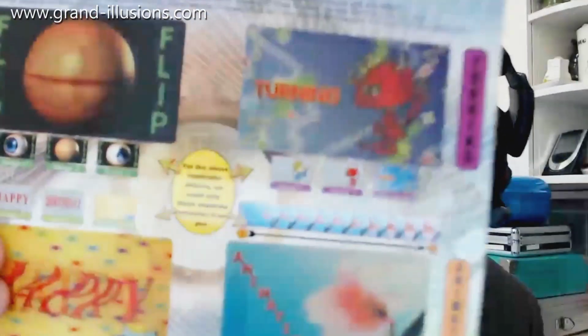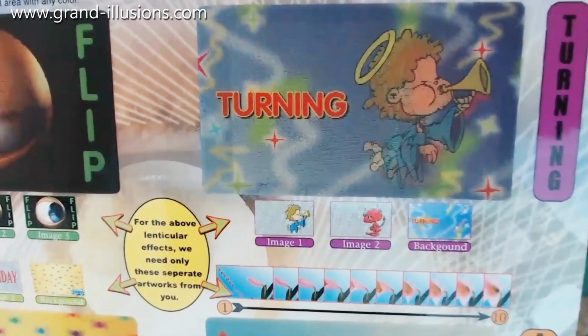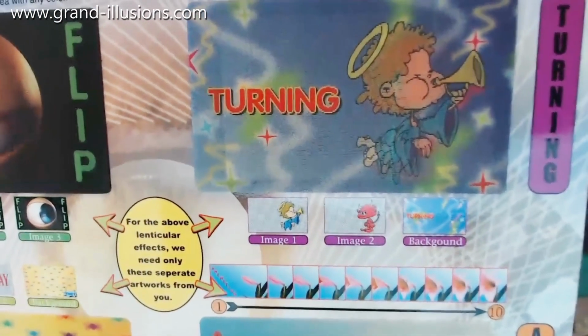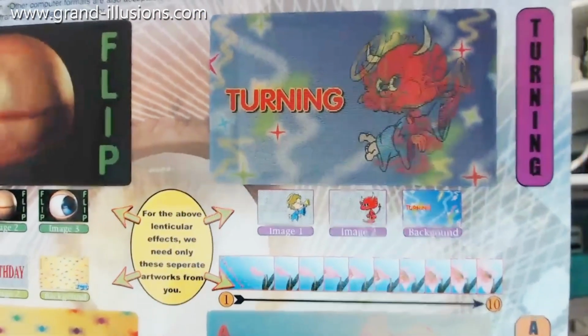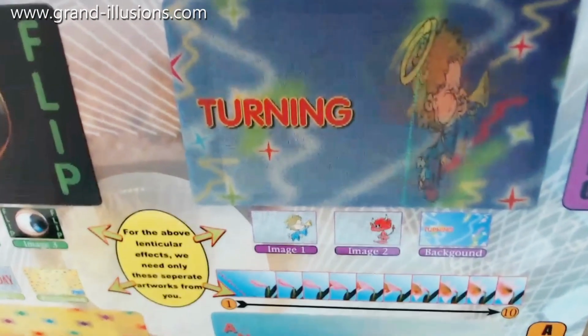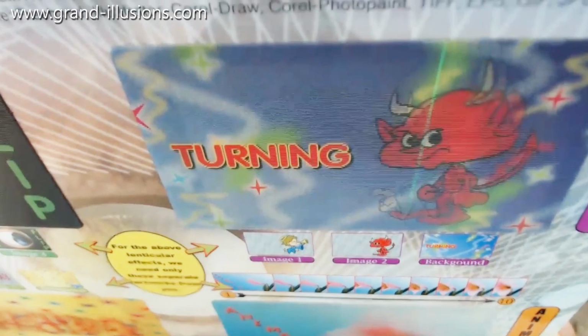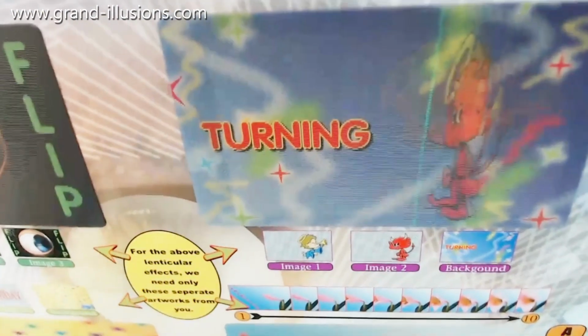The next one up here is a turning one. Funny one, this. It does turn, but it also morphs as well. So it's a little angel with a trumpet and with a halo. As we turn it, you turn it this way like that. The figure turns round slightly, and as it turns round, you suddenly realise the other side is a little devil, looking very mischievous. So the figure is turning.